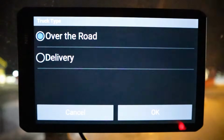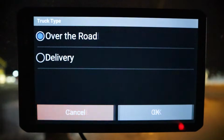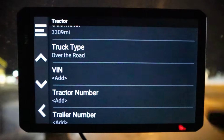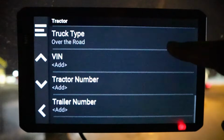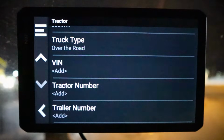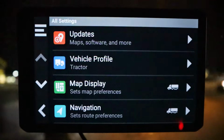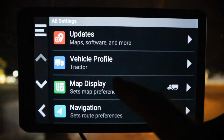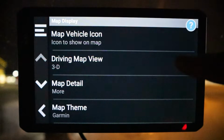Truck type. What do you do? Over the road delivery. I'm OTR. Actually, I'm regional, but it's kind of like OTR. Add your VIN if you like. Your tractor number, your trailer number. We'll go back. So that's your vehicle profile, your map display. We'll click on that one.